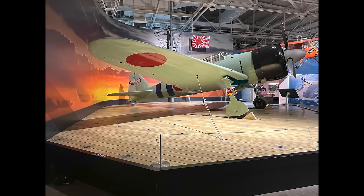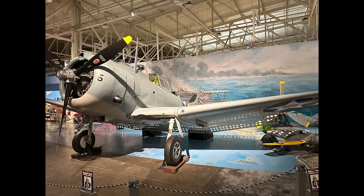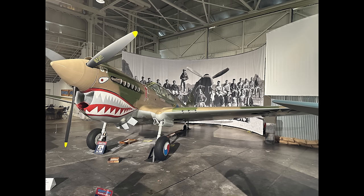This is a Japanese Zero that crash landed on one of the out islands, couldn't make it back, and was later recovered and restored. This is an F4F, which was the mainstay combat fighter for the carriers in the beginning of the war. The SBD was the major offensive capability for the carriers at the beginning of the war. The Army's P-40, which was the advanced fighter at Oahu.